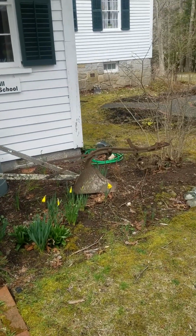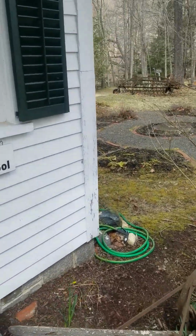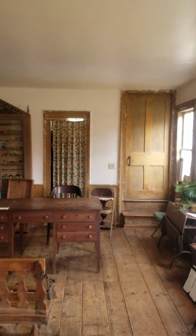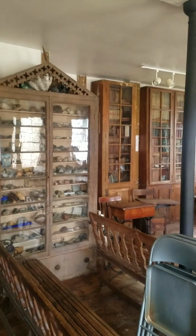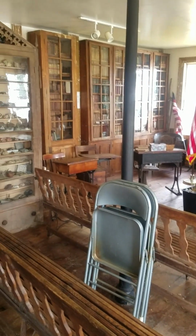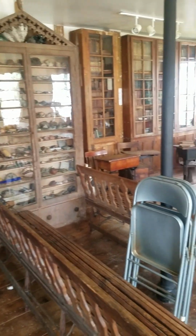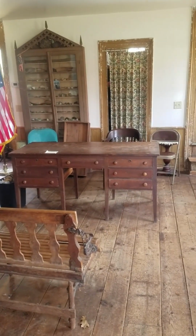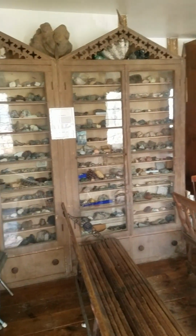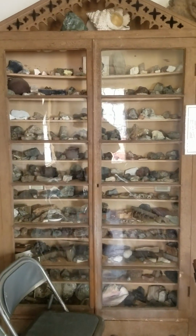We have a very nice spring, daffodils are just starting out here. We have some authentic gardens nearby, but let's go inside and take a look. Okay, this is the original classroom, preserved pretty much as it was. We do not have all of the original desks or all of the original seating, but we do have some of it. What is absolutely original is the educational material in the schoolhouse from the time period.